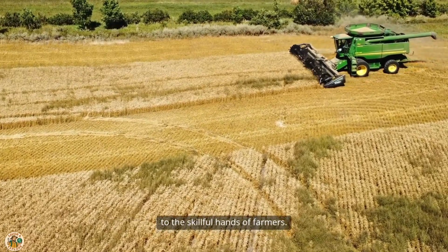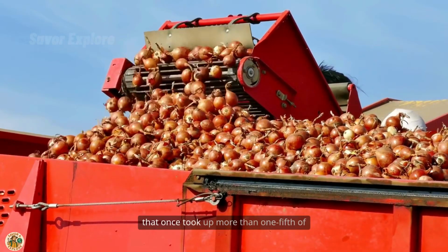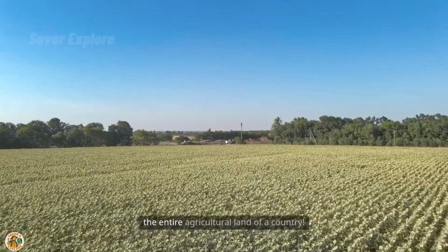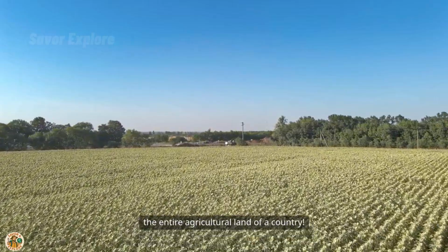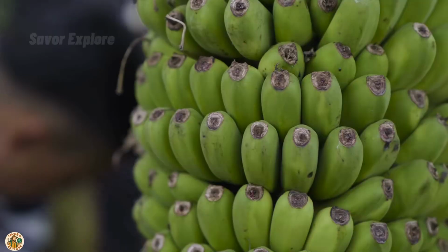skillful hands of farmers. And did you know? There are types of fruit that once took up more than 1/5 of the entire agricultural land of a country. Let's begin our journey of discovery right now.